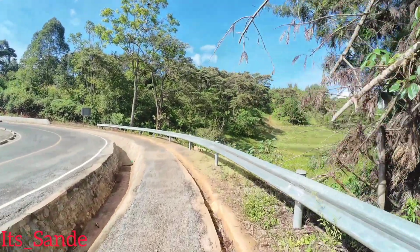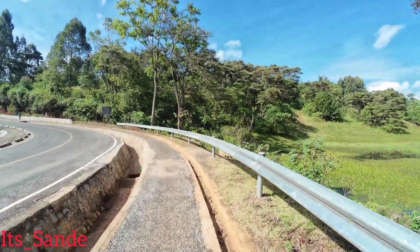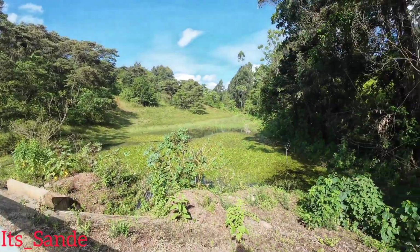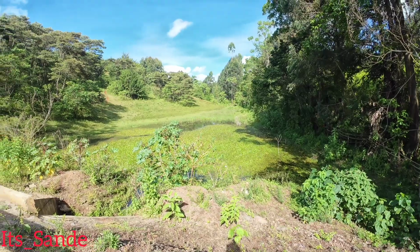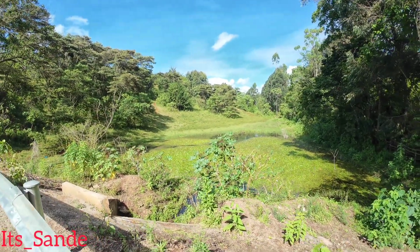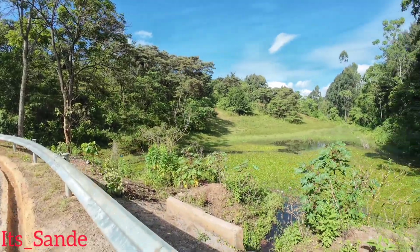Oh, there's a lily lake here, a swamp. Oh, that's why there's a big bridge here. Swamp here. And let me see. You can see some mannequins, some birds there.